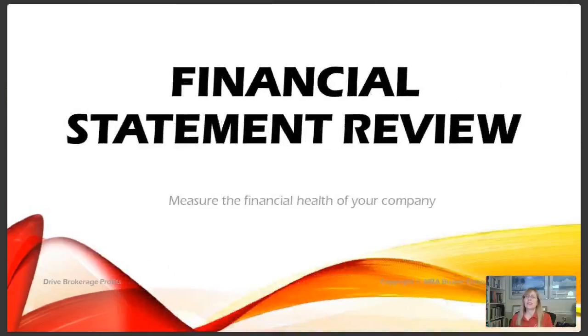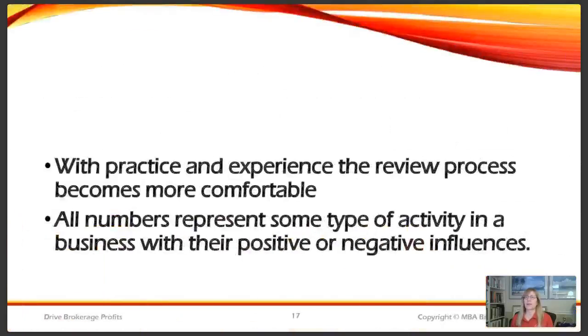The first thing we're going to go over is a financial statement review. Now, this measures the financial health of your company, and what is more important than its financial health, right? This might seem a little complex or intimidating at first, but as you practice this review process, you're going to become more comfortable with it and understand it more.